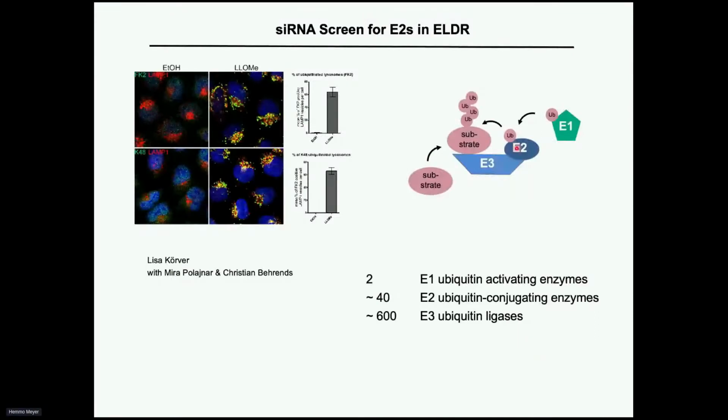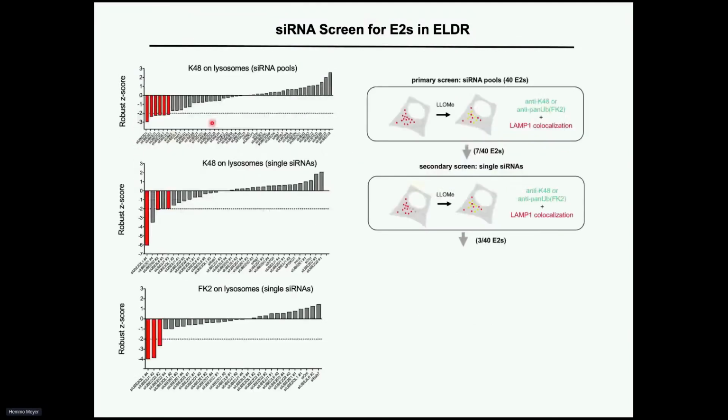So ubiquitination, as I said earlier, is mediated by a cascade of enzymes, and we actually focused on the E2 enzymes that directly modify the substrate with the help of the E3 enzymes, and there's only 40. And we screened this by siRNA. We performed an siRNA screen, and the readout was microscopic. The ubiquitination of the damaged lysosomes is a very strong signal to noise.